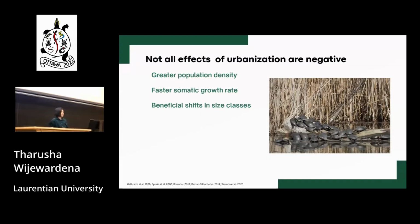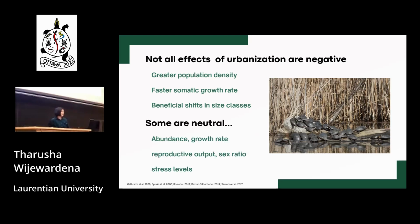The confusing part here for conservation biologists is that not all of these effects of urbanization are negative. For example, because those wetlands are highly eutrophic, we sometimes see a greater population density in these wetlands. And because food is abundant, we see a faster somatic growth rate, which ultimately leads to beneficial shifts in size classes. So you get bigger turtles in a shorter time frame. And of course, there's another side where some of these effects are actually neutral. Between urban and non-urban habitats, there's sometimes no difference in abundance, growth rate, reproductive output, sex ratio, or stress levels.